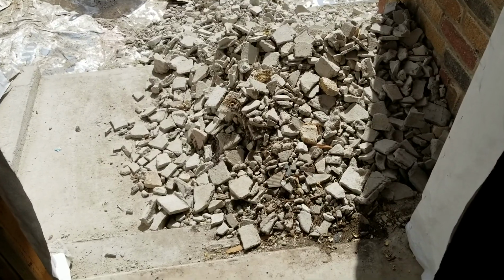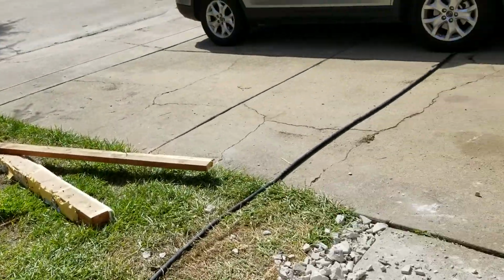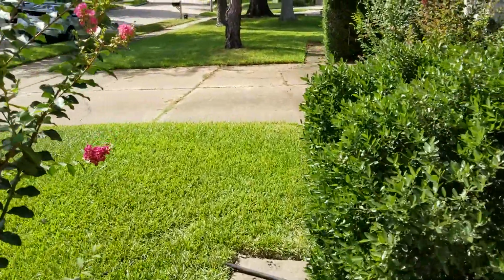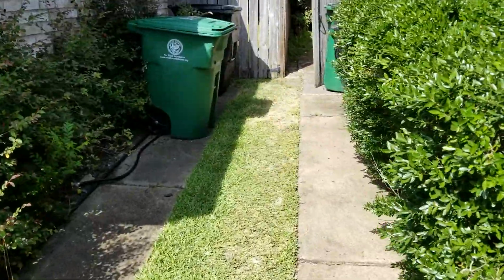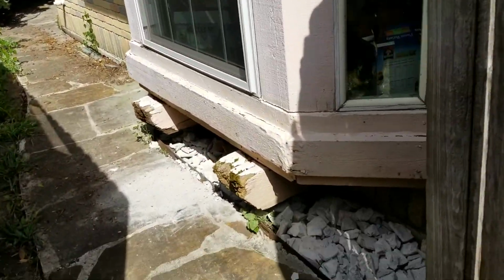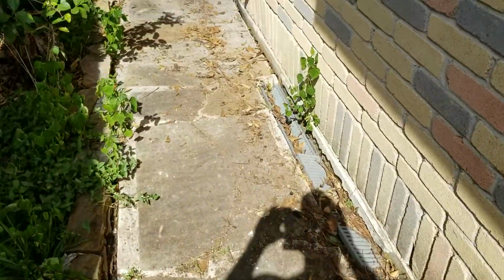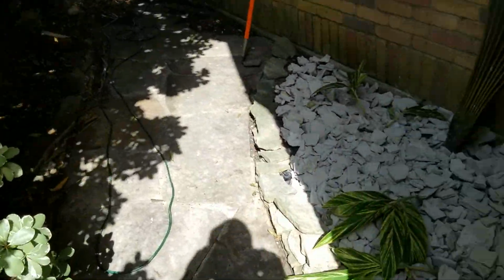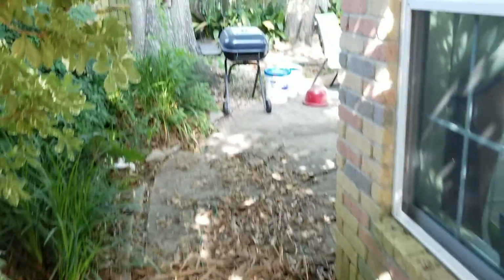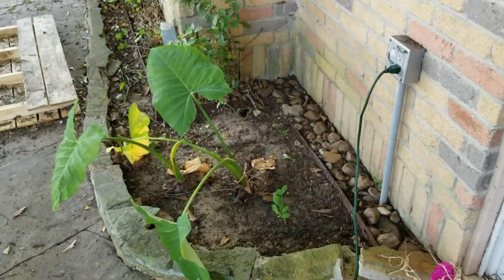I plan on having this rubble pile removed sometime this evening. Show you what it looks like. Go to the back. Some of that rubble I put here. Basically, I'm just trying to find something to do with it rather than have it in front of the house. And I put some of it here. And then my next load is going to go right here.